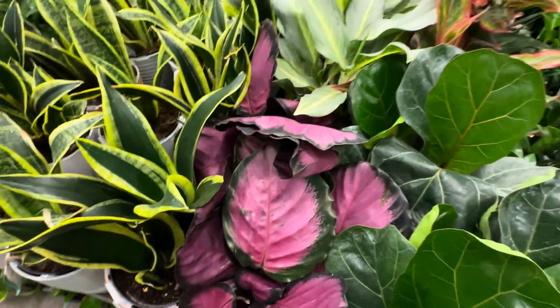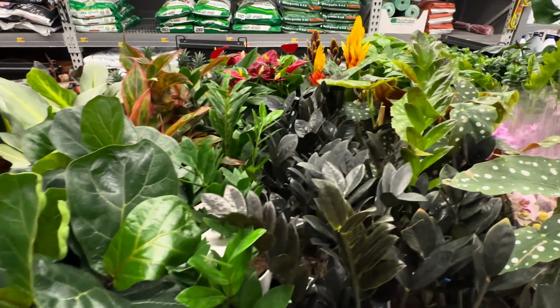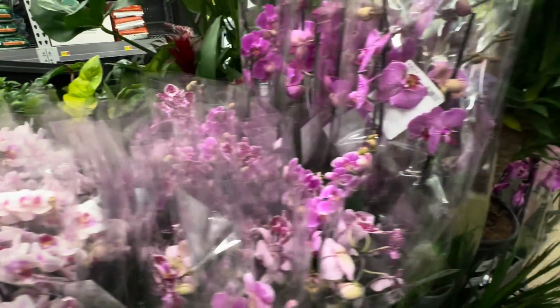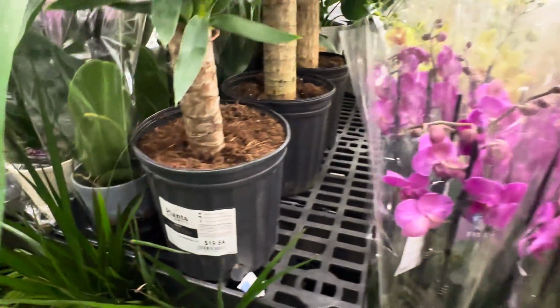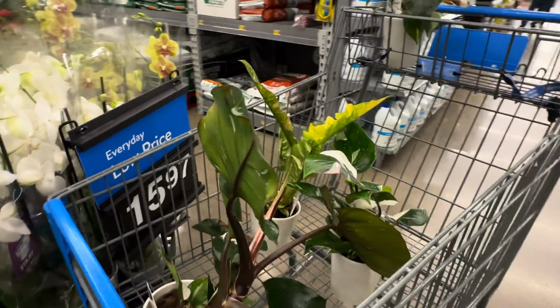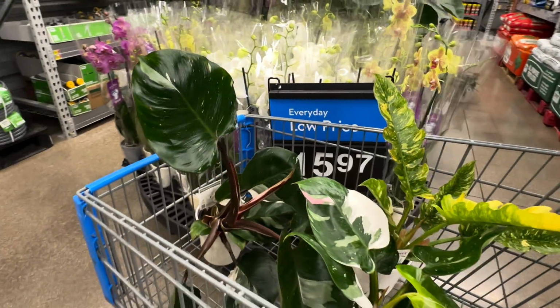But we're gonna go ahead and pan out again on the Costa Farms plants right over here. Can somebody please give me the plant ID for that purple Calathea? It's really gorgeous. And look at these orchids right over here. I love the lavender purples, the sweet pinks we have. This is a yucca plant right over here. I'm just gonna pan around here. I think I've been circling around this like a madman, just because look at my cart. I have so many cool plants.